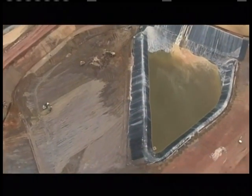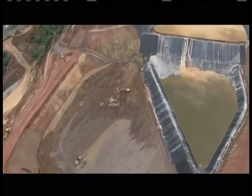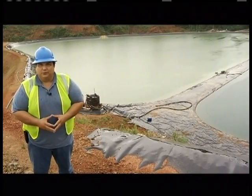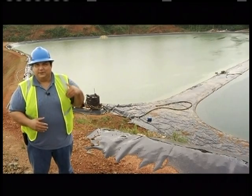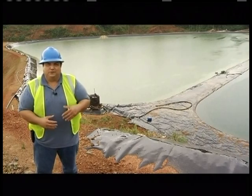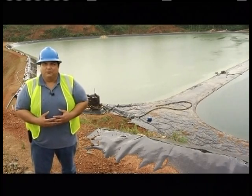This environmental management allows us to recycle the water and decant the solids, and thus we reuse the water, and we don't affect the aquifers, nor do we use any wells or any river water for our mining process.